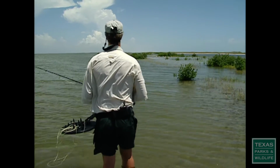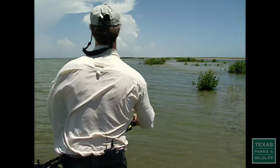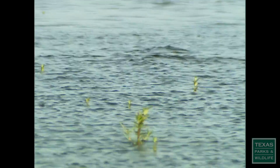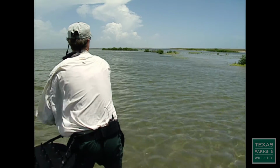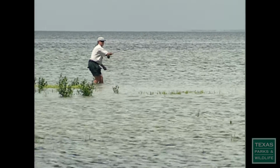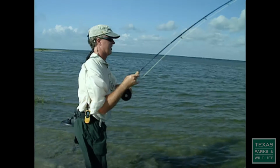Like any type of wade fishing in this shallow water, you have to be ready for any movement. But I'm looking for water displacement. It's a wave going in the other direction. It's just something you have to train yourself to see. Here we go. Oh, come on. Come on. There it is. There it is. Look at that!